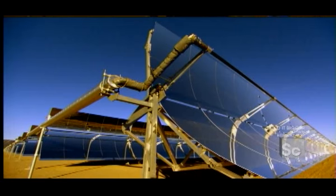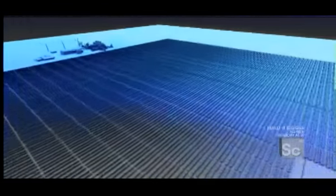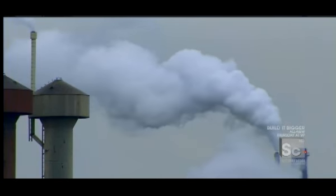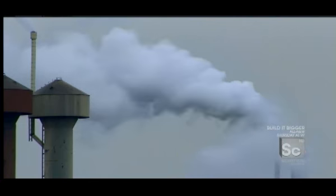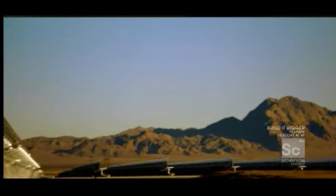Thankfully, the demand for electricity peaks during the day. And that's when this machine really delivers. 60 megawatts of power with almost no emissions. That prevents 20,000 cars worth of CO2 from entering the atmosphere each year. Solar One, a giant machine that captures energy from the sun while leaving just a small carbon footprint.